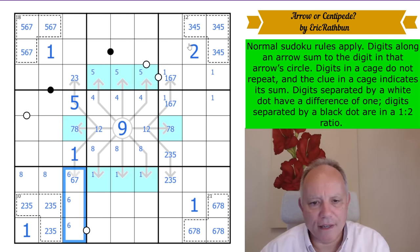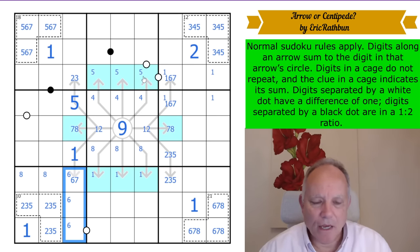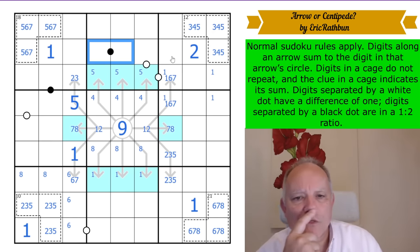This isn't going to get anything done. 2, 3, 4, 5. I don't think I can even pull off even that little trick anywhere else. Okay, let's think about whether that can be a 5. They would both have to be 6s. Oh, this black dot can't have a 1 or a 2 on it. So it's either a 4, 8 or a 3, 6 pair.